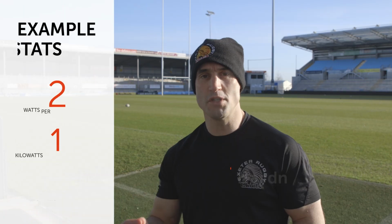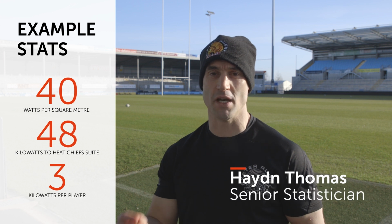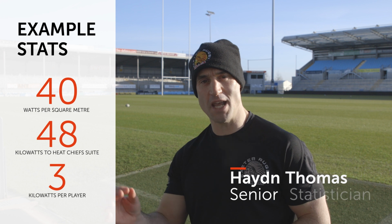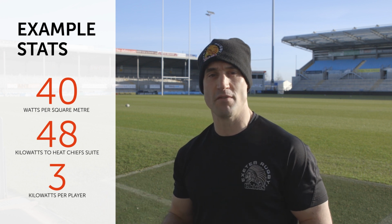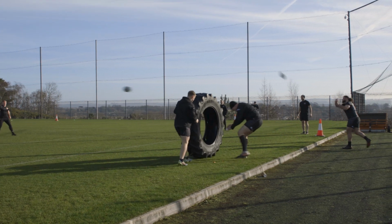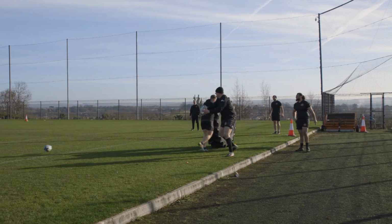Negative. Yeah. 40 watts of energy is required per square meter. The Chief Suite requires 48 kilowatts. So based on a team of 15, each player is roughly going to have to produce 3 kilowatts of energy to heat the Chief Suite. So as of next week, we're going to be the first stadium in the world that is going to produce heated seats based on the player's output. For the future, it's going to shape the world tomorrow.